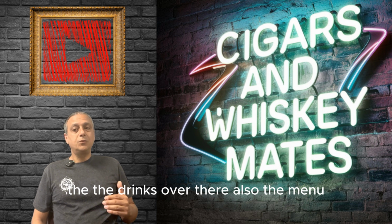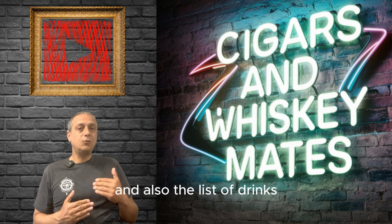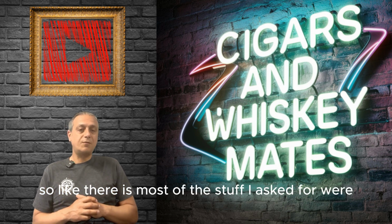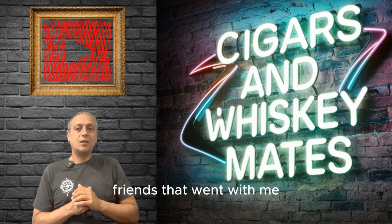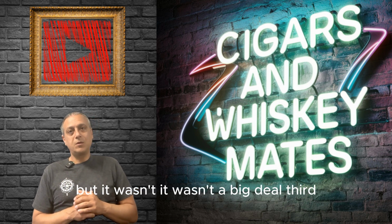Also, the menu. They have a menu, and the menu covers their cigars. So they list the cigars they have, and also they list the drinks, and the menu is up to date. Most of the stuff I asked for were available, except that some of my friends who went with me asked for some cocktails that they didn't have, but it wasn't a big deal.